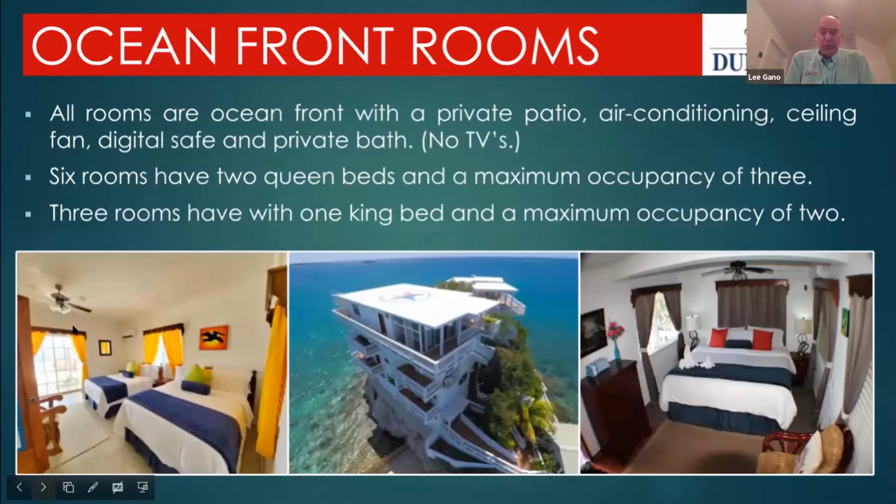To talk about some of the rooms, every single room at Dunbar faces the ocean in one direction or the other. So you can go out on your balcony and have an amazing oceanfront view. You have private patios. All the rooms are air conditioned. They have ceiling fans. There's a digital safe in every room. Obviously private baths and everything. And we have no TVs in any of the rooms. 6 of our rooms are set up with 2 queen beds and have a maximum occupancy of 3 people. And then we have 3 king rooms with 1 king size bed, with a maximum occupancy of 2 people.